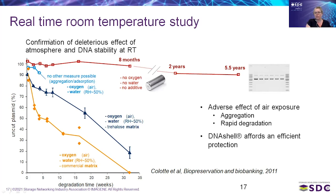And as a comparison, we also, of course, put the plasmid DNA in the mini capsules without oxygen and water because it's laser sealed under argon, and also without any additive. And you see that even after a few years, the supercoil content is still very high.